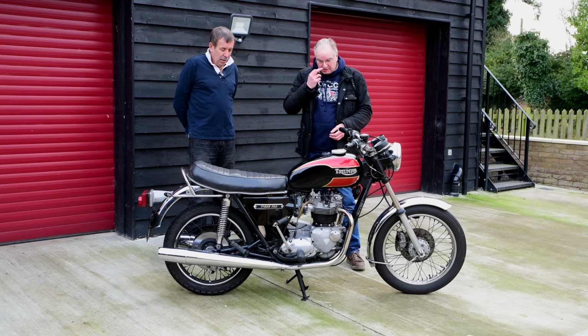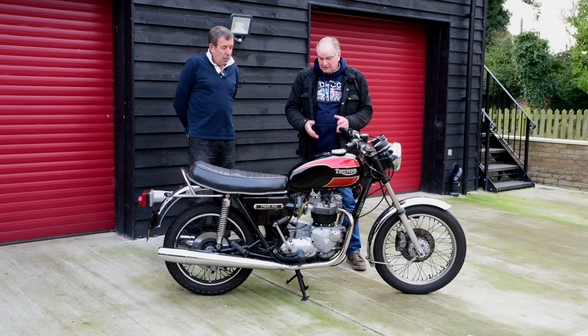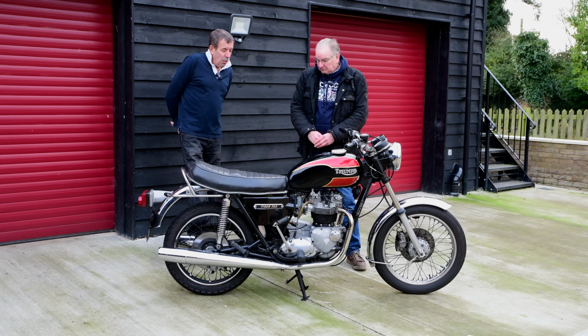And I've been out with a friend of mine on his T140 and two other guys on Sprint STs, and they were astonished that we were riding around Northamptonshire that they didn't lose us, and we were quite comfortable following them. Anybody who hasn't ridden something like this will be surprised just how well they can go, and they work really well. And is it something that you use quite regularly?